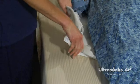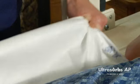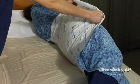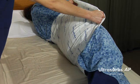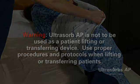To reposition with Ultrasorbs AP, firmly grasp the material at each corner of the underpad to create two handles. This distributes the weight, then use it to reposition the user side to side. Please note, Ultrasorbs AP is not to be used as a patient lifting or transferring device. Please follow your facility's proper procedures and protocol for lifting or transferring patients in order to reduce risk of injury.